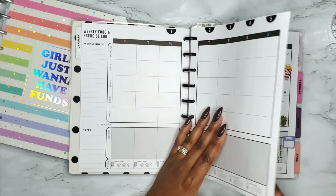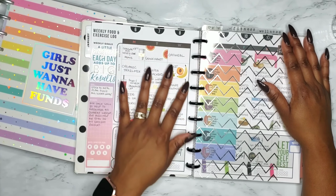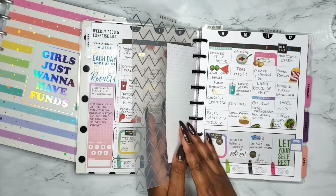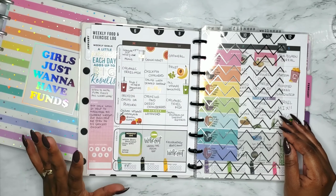So here's the week, this current week that I've already done. As you can see, because it's neutral, you can use whatever color it is you want, and just do what works for you.